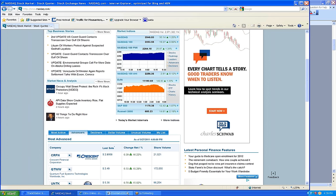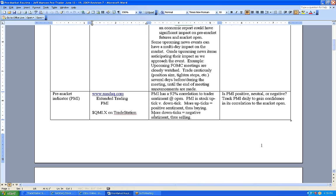Now, the pre-market indicator is important because it has a 92% correlation as to trader sentiment at the open. It really doesn't help you make a trade, but it tells me what the other traders are thinking. Are they bullish or are they bearish? They feel good about the market, they feel bad about the market.